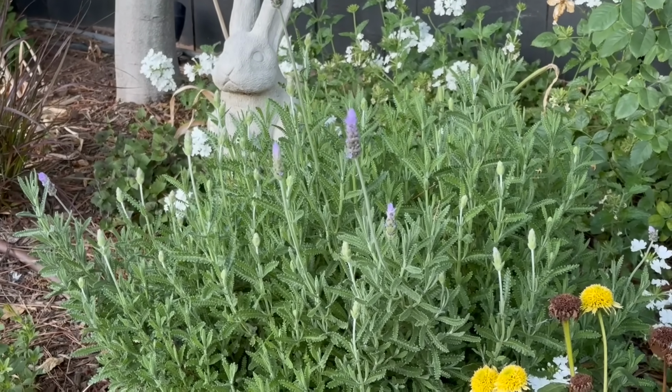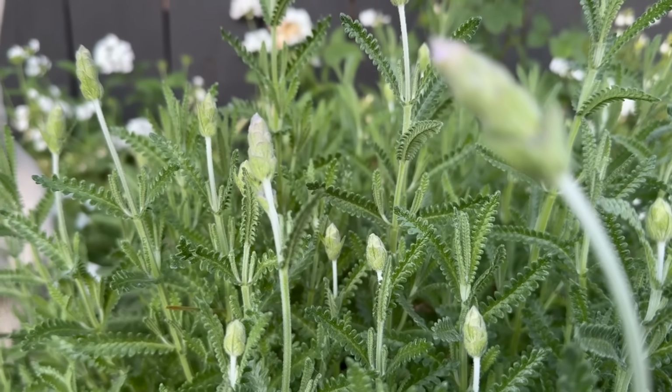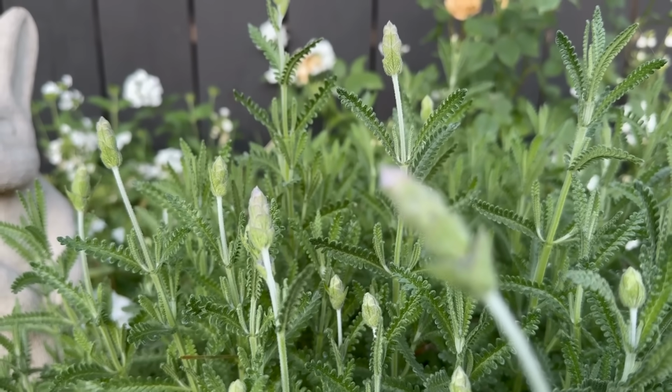Normally during the growing season, when it is full of blooms and it's got its little flags on the top of it, it is just buzzing with bees nonstop. You really can't get the bees off of it. And so that is a major one to add to your garden if you really want to attract pollinators.